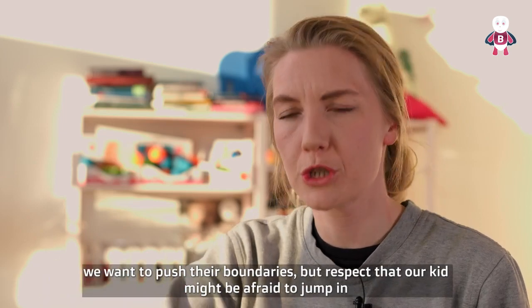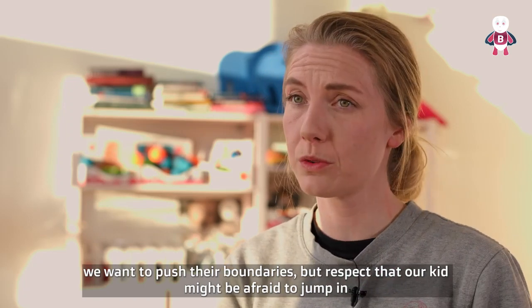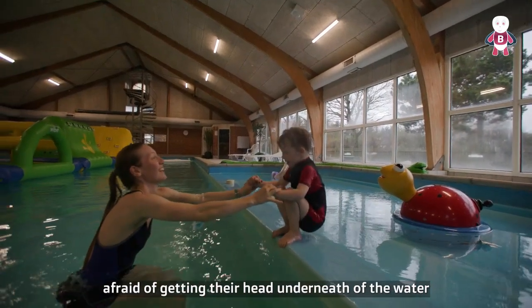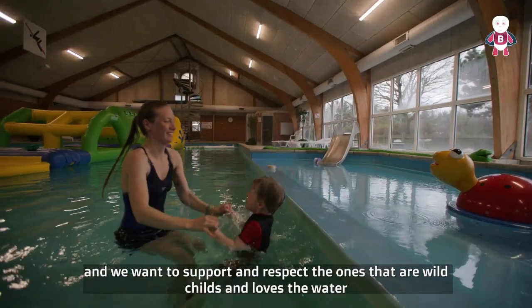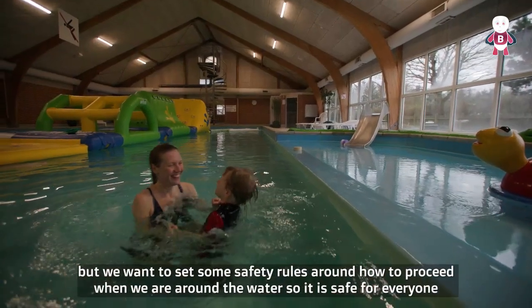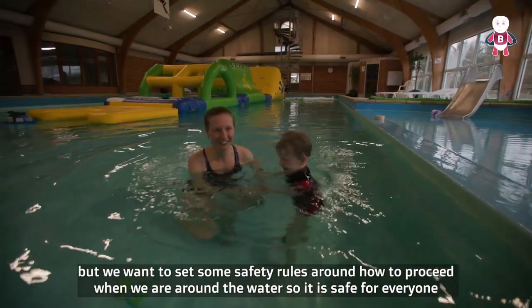We also want to push the boundaries, but we want to respect that our kids might be afraid of the water, afraid of getting their head underneath the water, and we want to respect that our kid might be a wild child and loves the water. But we need to set some safety rules around how to proceed when we're in the water, so it's safe for all parties.